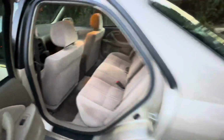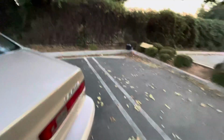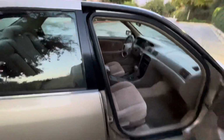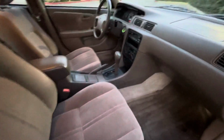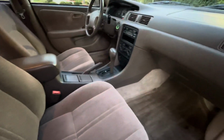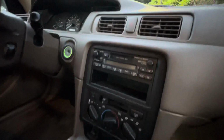Go to the other side real quick. By the way, this car has been fully serviced. Smog inspection's been completed, a full safety inspection, including a fresh oil change, brand new tires, new front brakes. You can read the description in the ad for more details. The original owner's manuals. Look at that. Just super clean.